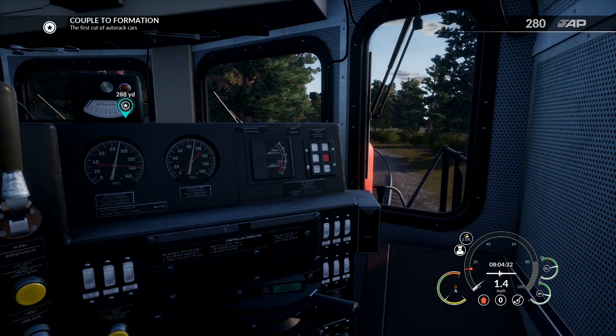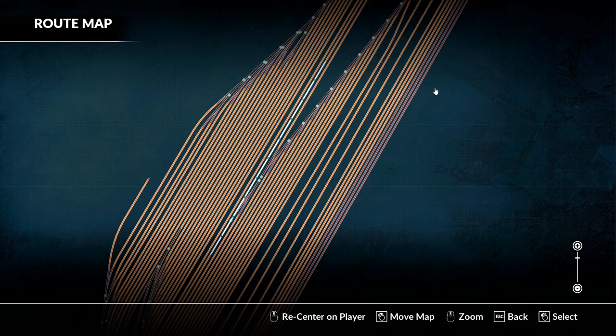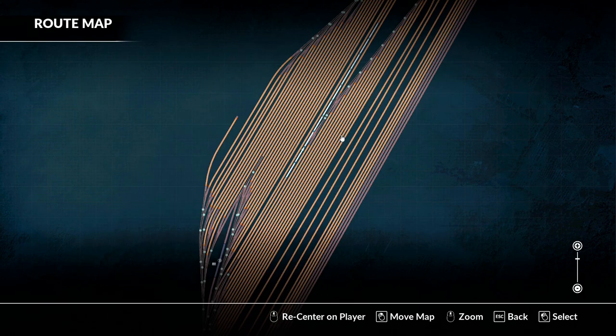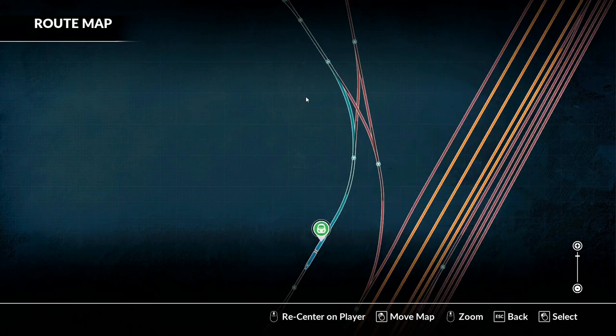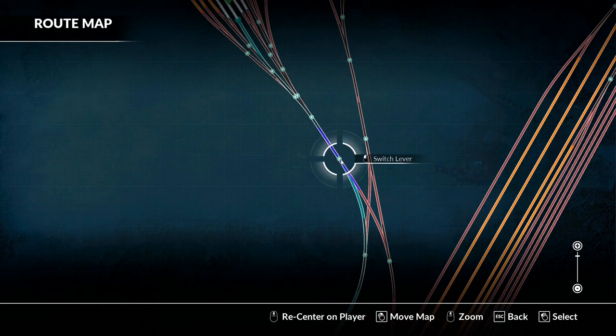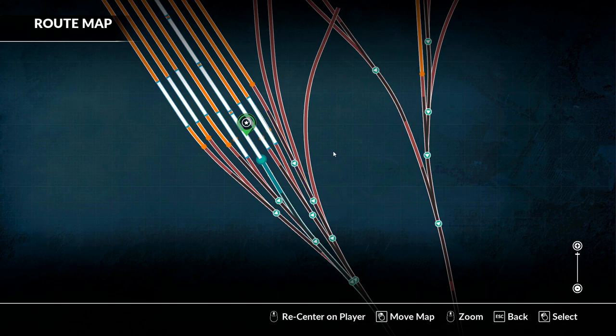I'm actually going to check here. I think we're coming. I think these are highlighted because. Oh, no, we need to go forward. We're going to switch that there. We're going to switch that there. I'm glad we can do it on here without having to actually get out. That is nice. We'll switch that there. Okay, so we're actually just going straight ahead.